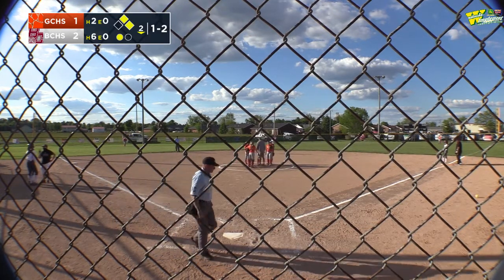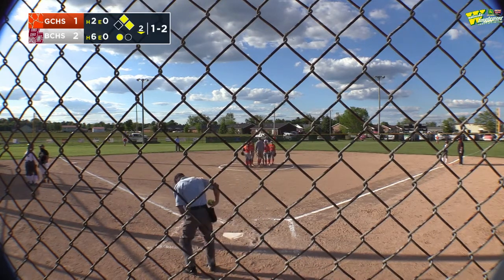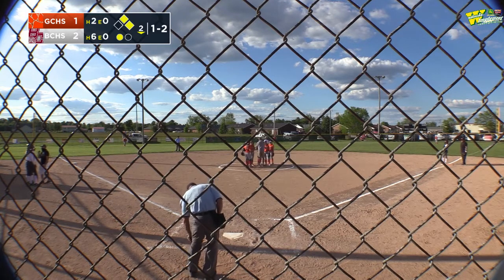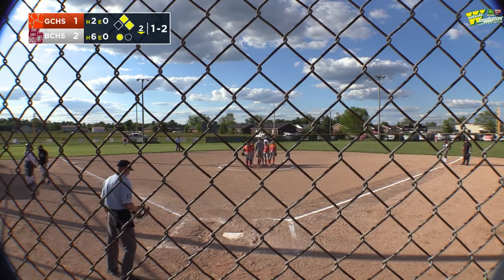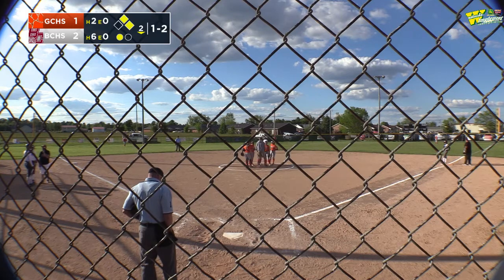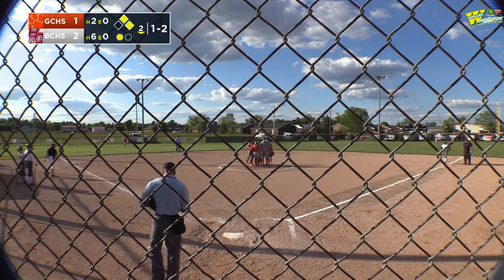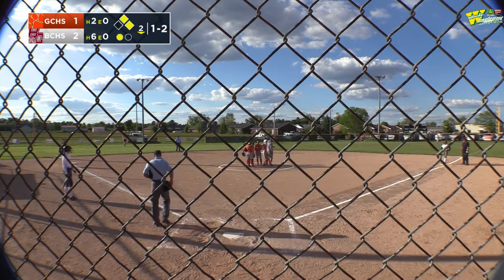Looks like a little mound conference here. I'm going to try to think of a way to get out of this 1-2 count. And Chloe's definitely going to be battling it off as best as she can to stay alive. Has there been any walks tonight, or has the pitcher been throwing pretty much strikes and just letting the Tigers hit? Haven't seen any walks yet for either side. If one happened, it slipped my notice. It may have been in the midst of some setup, but I don't think so.